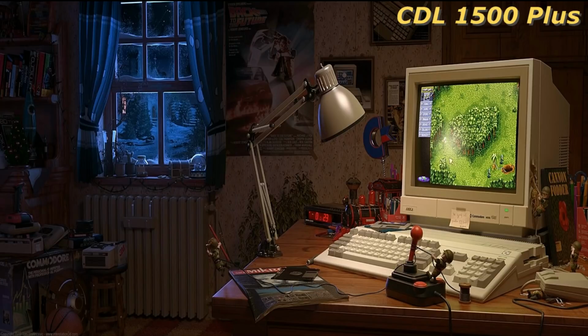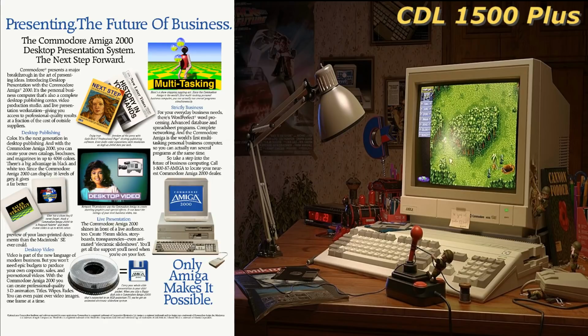Then we moved on to the Amiga 2000. Now, the Amiga 2000 became the big box Amiga. It allowed you to expand it. You could put in cards, you could put video recording cards, sound cards, all kinds of cards into this like you would a normal PC. It was still pretty much a 1000, but with slots, which made it absolutely fantastic.